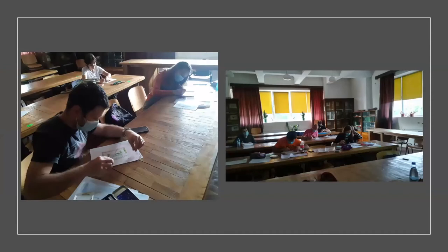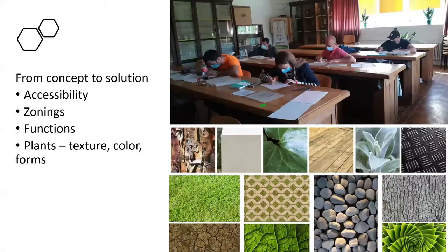In the two sessions, we talked about accessibility, the space, the zoning of our future productive spaces, the function, and also the importance of the vegetables and other associated plants, and also the form, the characteristic, the texture, the color, all the natural forms that they needed. And after all, we think the creativity and the sensibility will be necessary for the development of this permaculture project.